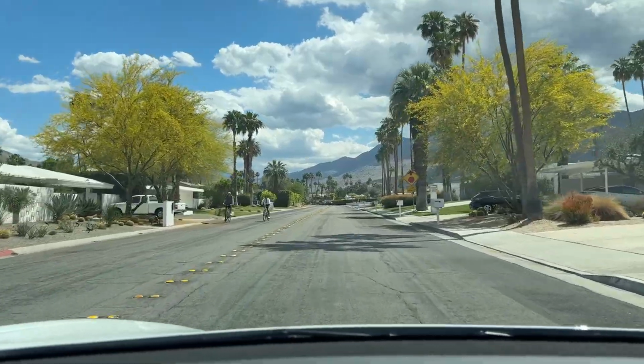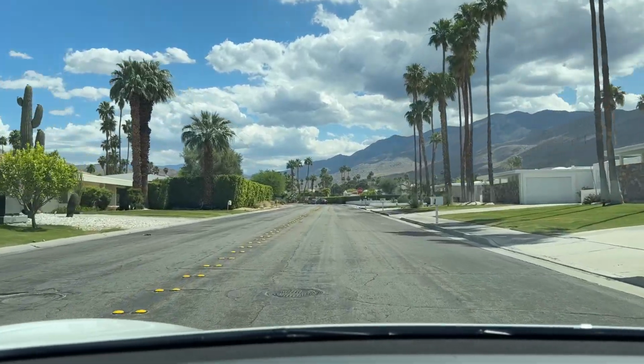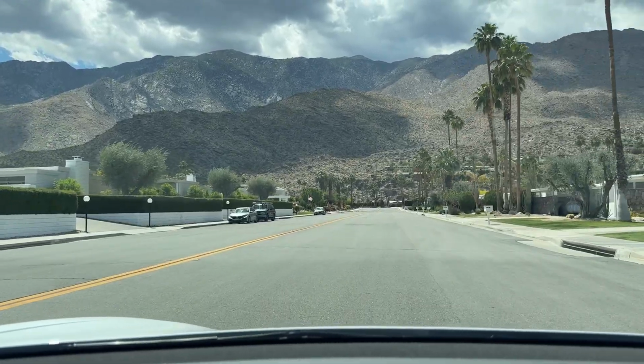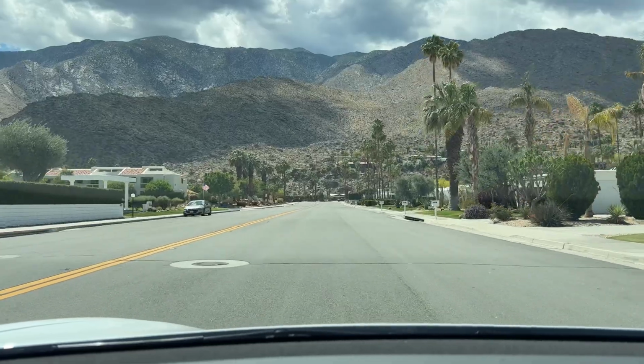And it's just like that time, that era of like the 1940s, 50s, of the styling, what people wore. Such a fun area through here. If you own a house in this area, you're very lucky.